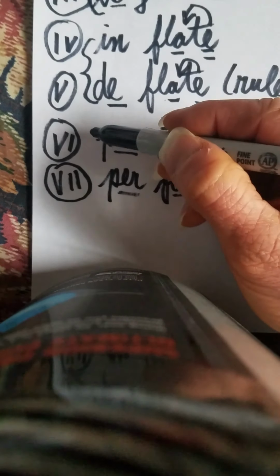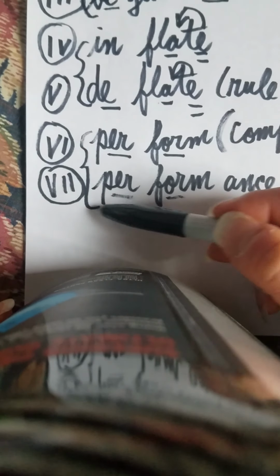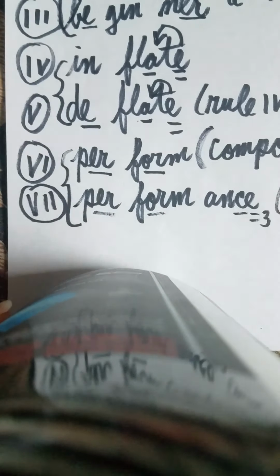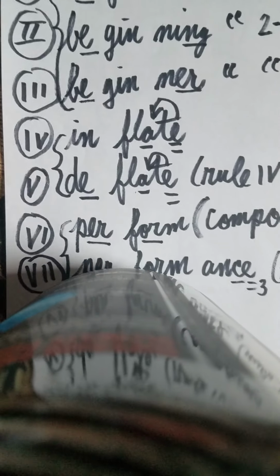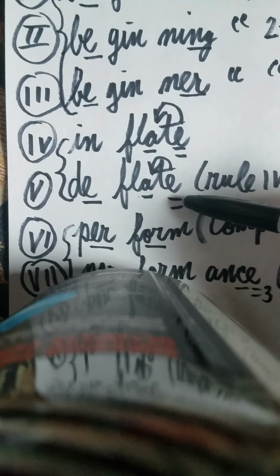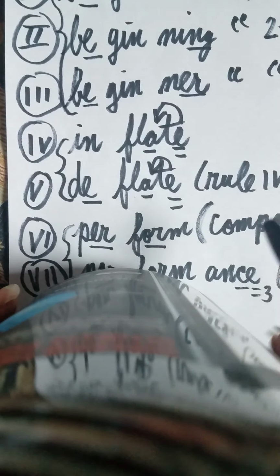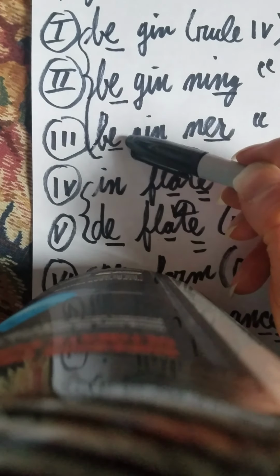Rule 2. Soft C, when followed by Y, I, or E. And what do we do with these 2 words? Excellent job. Okay, so let's go. Performance. Perform. And if you say it wrong, you'll spell it wrong. Make sure it's perform, not preform. Deflate. Inflate. Okay, let's go.